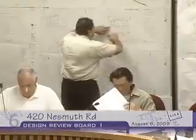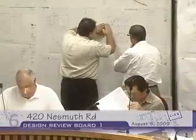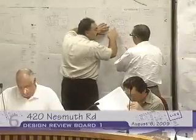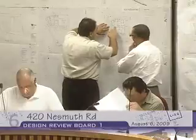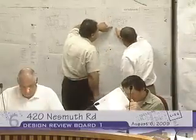Okay. Actually, this one, it's not visible, but that's not bad. We can have the trash right at the entrance. This is open. I think you should cover it. Right, but what I'm saying is raise this planter.